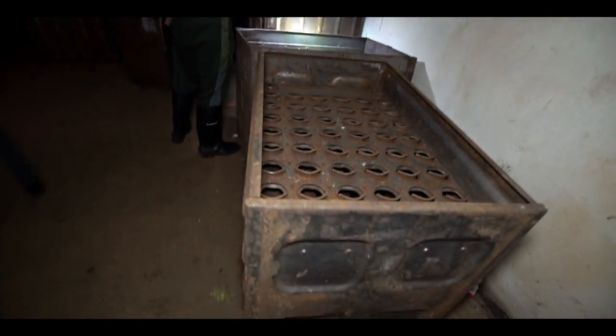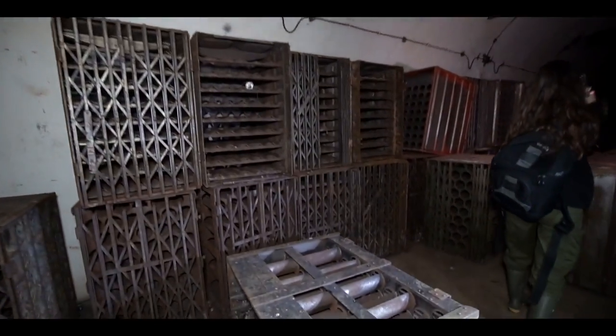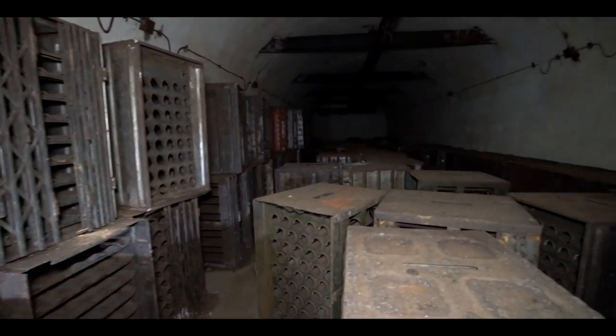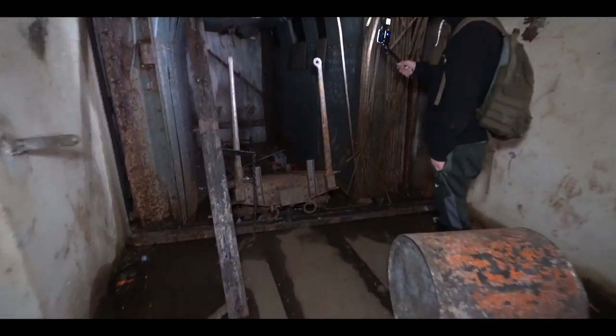Imagine the action these have seen. That's not something you see every day. That's for the mortar we've just been to as well, innit? These are all for the mortar. Wow. It's crazy, isn't it? That is insane. But look what we found.